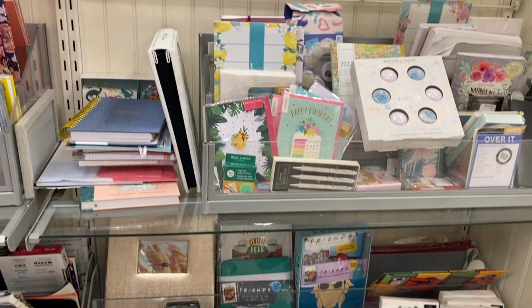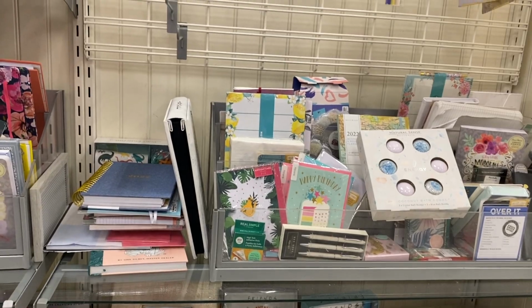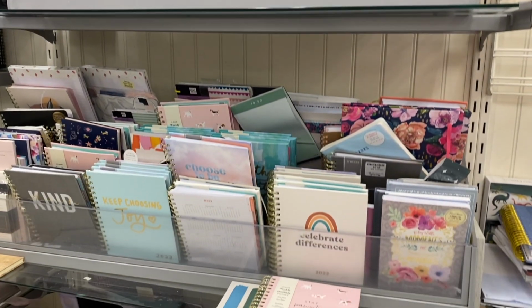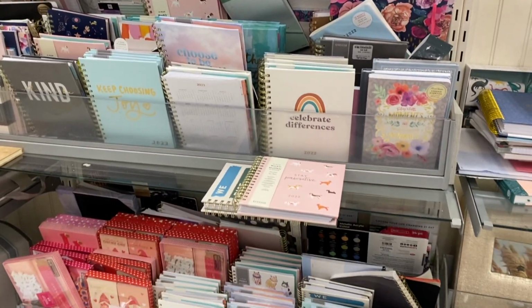Marshall's is another place you can check for planner goodies. You never know what they're gonna have. You just have to check and see for yourself.